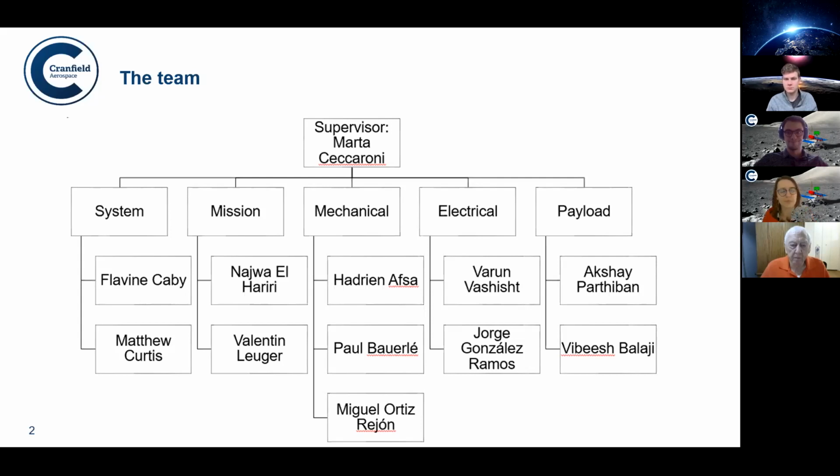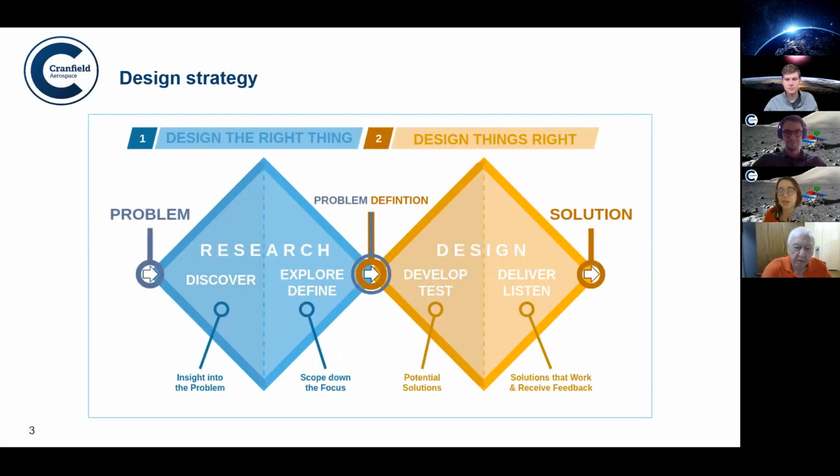Okay, so I hope you can hear me properly. Here's the list of all of our team members who are here today, and they will later speak more about their work package. So the first thing I want to talk about is our design strategy. How did we go about making our decisions, and how did we start doing our design?